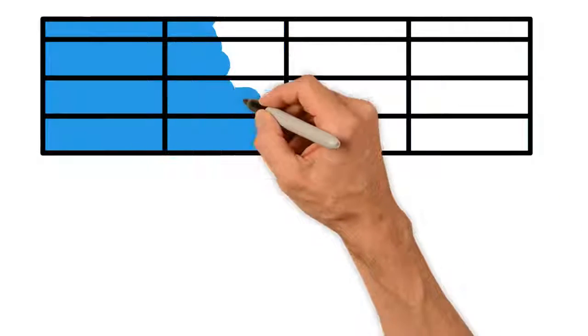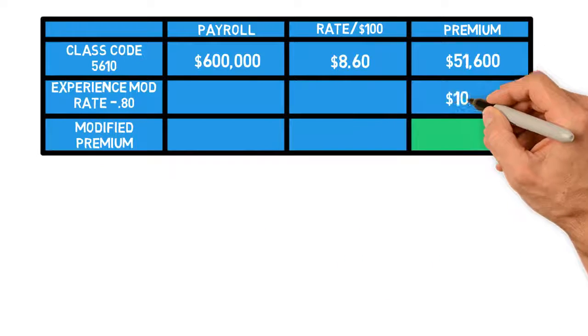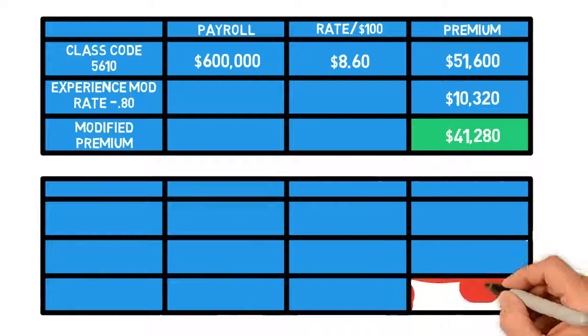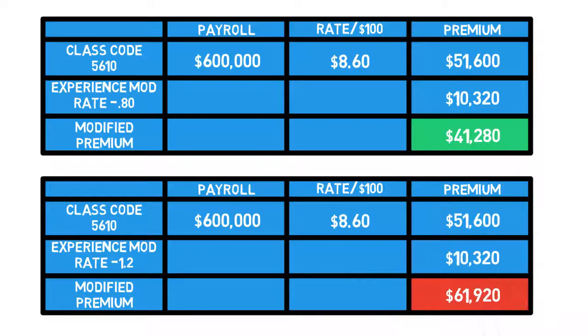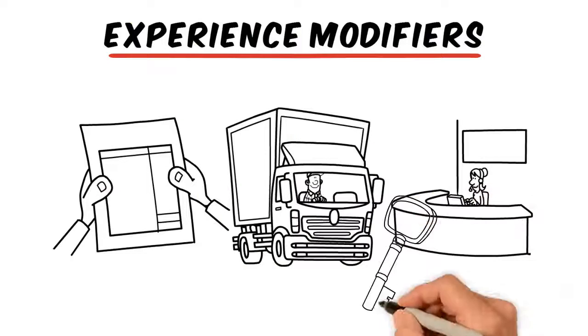The example shown here illustrates the difference in premiums for companies in the same classification with different EMRs. An EMR of 1.0 means that your loss claims are average for your industry classification. The first company with a better than average safety record earns a 20% discount on their premium, or a 0.80 EMR, and the second company with a worse than average safety record receives a 20% addition to their premium, or a 1.2 EMR. The result is over $20,000 in additional premium, or a 50% additional cost to the company with the unsafe record. Experience modifiers are also applied to a company's general liability and auto insurance.